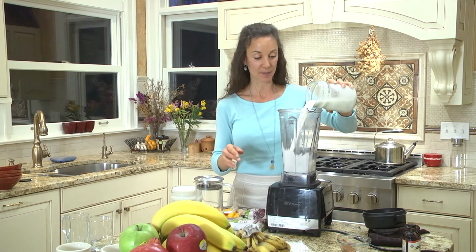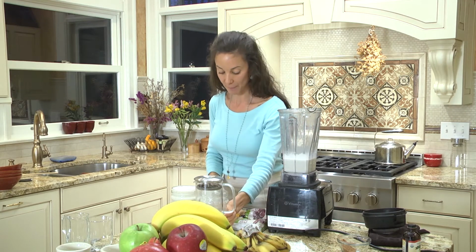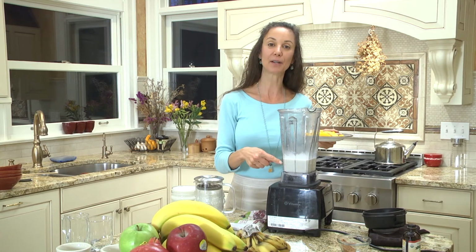Now, of course, we're going to use a non-dairy milk. And this is our hemp milk that we made earlier. I'm going to put some hemp milk into the blender, and then we've got frozen peaches and frozen bananas. So that's the idea. You take a non-dairy milk, unsweetened, frozen bananas, and that's your sweet creamy base of any milkshake. It makes it thick and creamy like a Frosty.